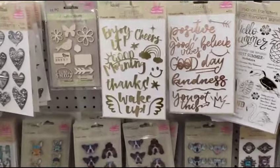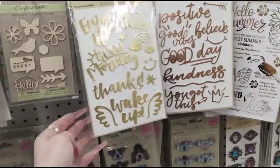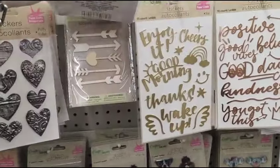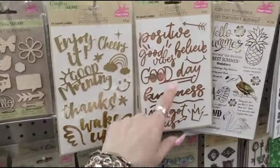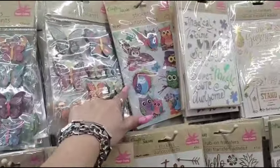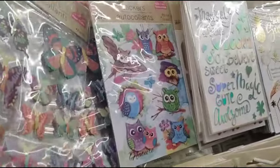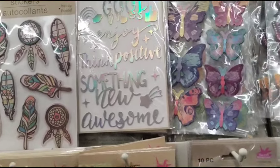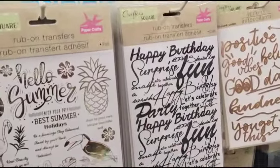All right, let's do stickers. Enjoy it. Cheers. Good morning. We get 15 foil stickers. We also have the crafter square, the little wood ones, 10 pieces. The arrows, miscellaneous. More 18 metallic foil stickers. We also have the owls, the butterflies. More of the foil stickers. Happy birthday, all that fun stuff.